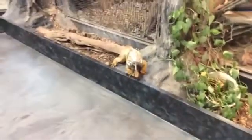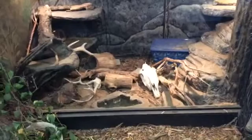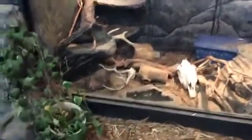All right, let's see. Any other questions so far? Kuzco's going to hang out over here, but we are actually going to focus on this exhibit right here. And this exhibit is the Savannah Monitor exhibit. His name is Captain Jack. So we are super excited to see his training session today.